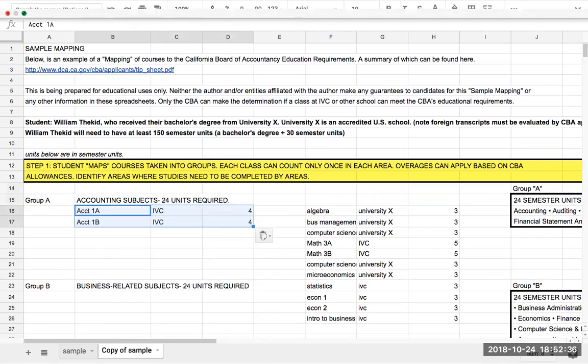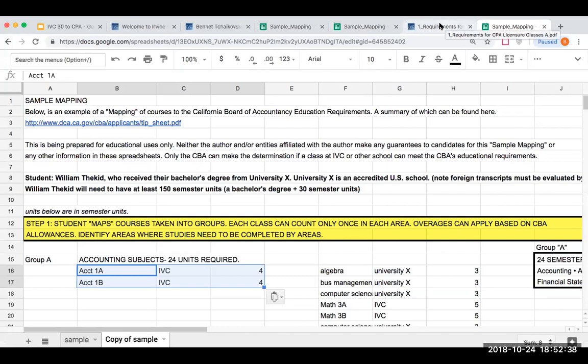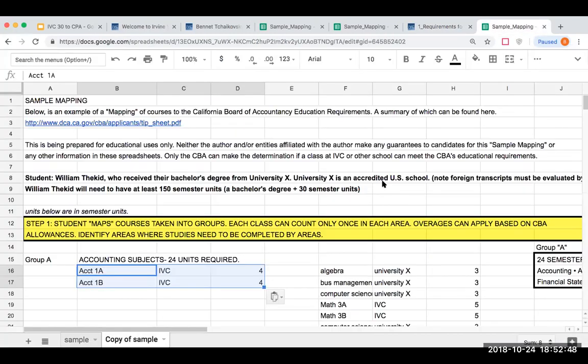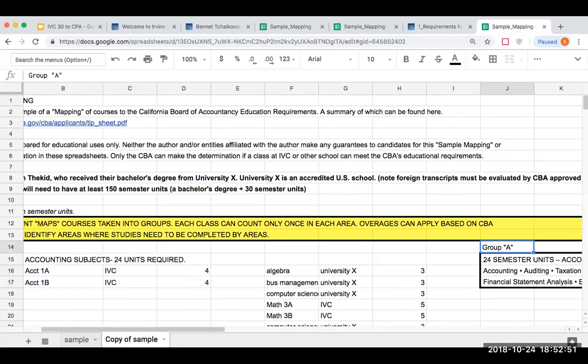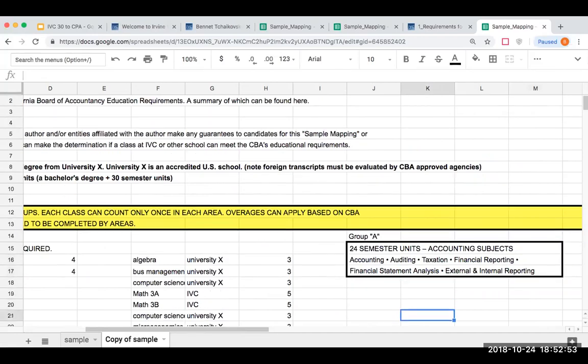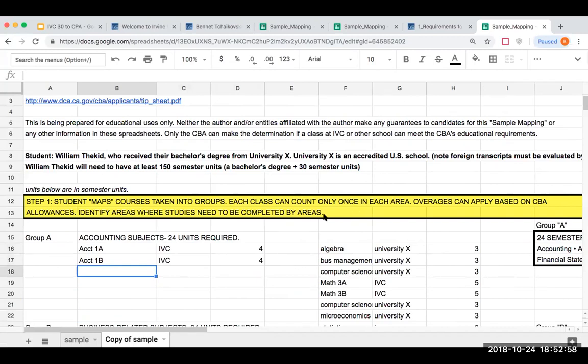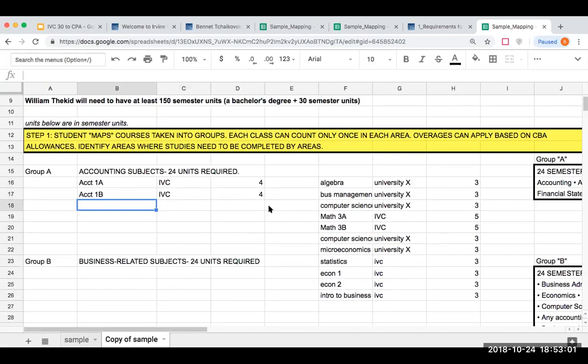And again, how do I know it's an accounting subject? Because right here under accounting subjects, the classes include accounting, financial reporting, auditing, financial statement analysis, taxation, etc. And if I forget, I can go look over here on the sheet in terms of what is in group A. So I come over here to group A, I've got those 2 classes. Now, really important, once I assign a class to a particular group, I can no longer use it for a later group. Once it's there in the group, can't use it anyplace else.